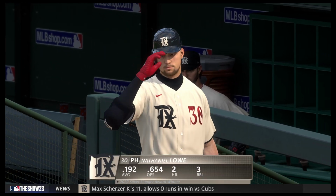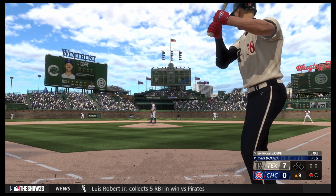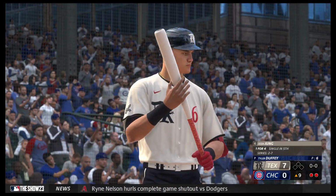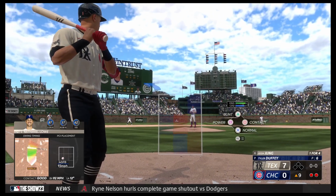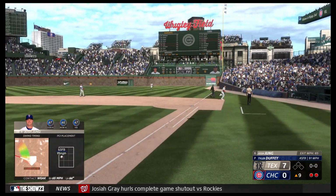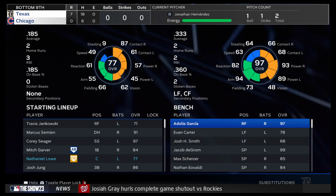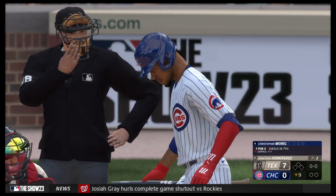Now a pinch hitter coming on for the Rangers, Nathaniel Lowe. Looking to start something with 1 gone. And a swing and a line drive at right field. Suzuki makes the grab for the second out. 2 outs, bases empty. Next up for Texas, Josh Young. And a pop-up right side, foul territory. Makes the catch, and that is that. 1, 2, 3 go the Rangers, but they're still in control. It's 7-0. Ready to go for the last half of the inning.